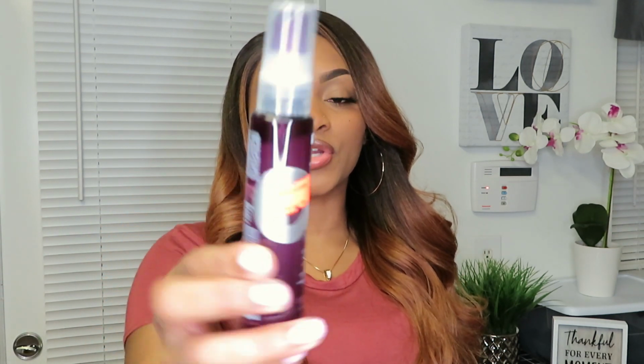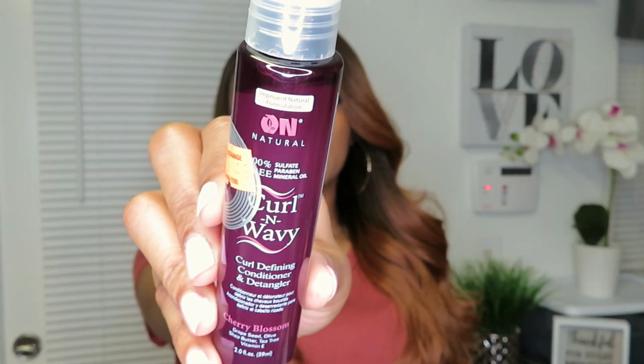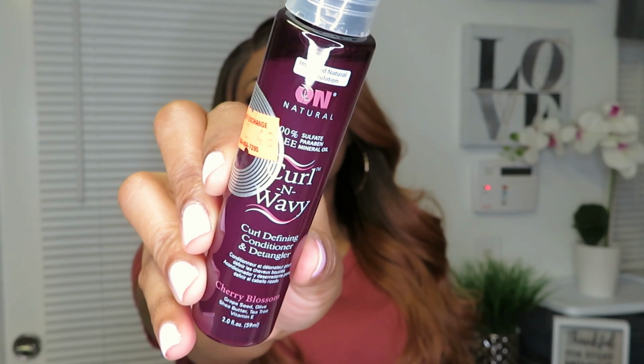I was getting some snags at the end, so I sprayed this Curl & Wavy. It's a curl detangler spray. I bought this at my local beauty supply store, so you can use it on your natural hair or synthetic units. I've been using that for probably three to four years, and it works wonders. So now my fingers are flowing through, probably a little snag here and there, but they're flowing through.